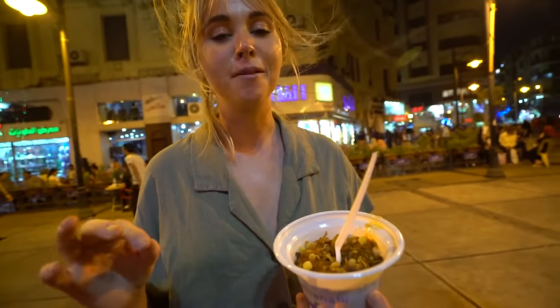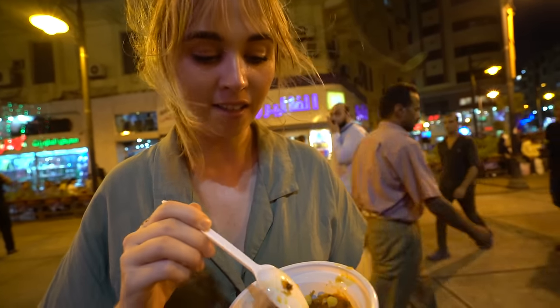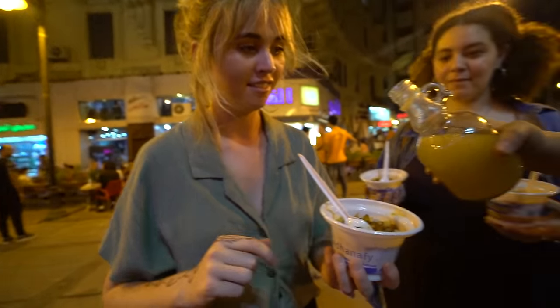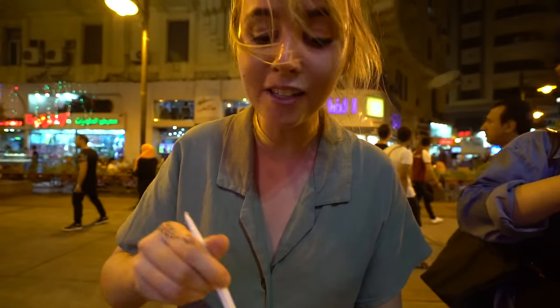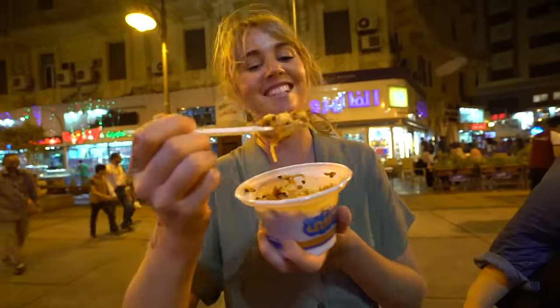Alrighty, guys, we've got the dish here. It is made of, are you ready? It's carbs on carbs on carbs. So it's pasta, rice, lentils, chickpeas, onions grilled, tomato, and then it's rice and vermicelli noodles, and then garlic vinegar on top. Wow, that smells strong. And then what you need to do is mix it all together. I was told you have to really make sure you mix it in well, so I'm getting in there. It's like so much stuff in one.